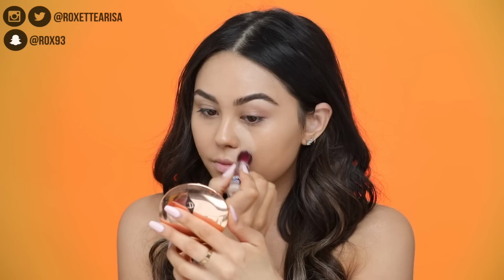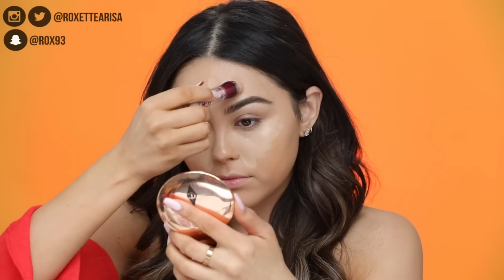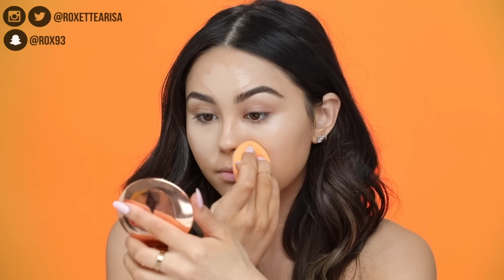I'm gonna go in with some concealer now, and this is the Maybelline Instant Age Rewind Eraser Dark Circles. Again, I feel like this is such an OG product, but it really is my favorite drugstore concealer because it is lightweight, but it still gives you the coverage that you need, or at least the coverage that I need.